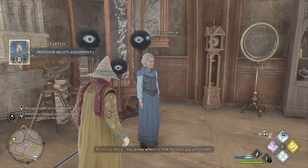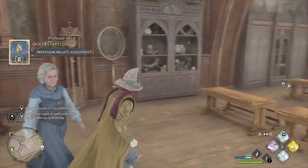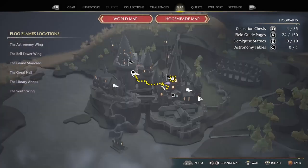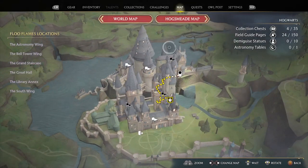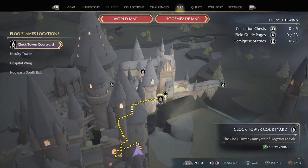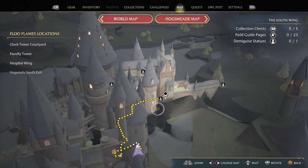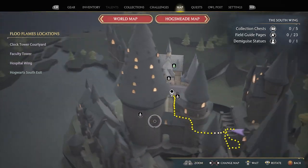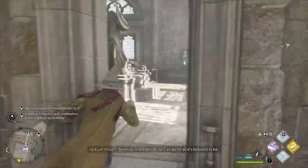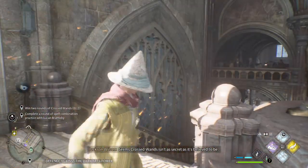More fish quest. You know where to find me once you've finished. I just teleport, right? I must teleport, because that's far. Oh, man. I can't teleport. Fine. I want to do the things the lazy way. Come on.